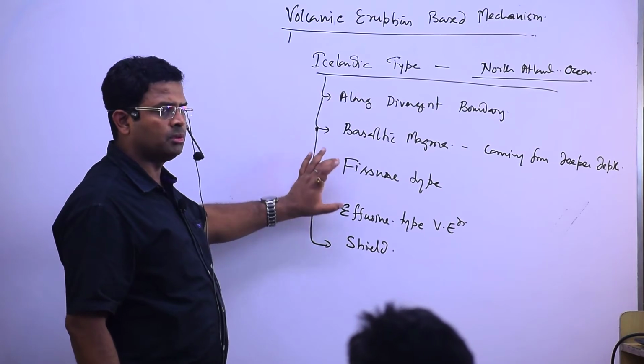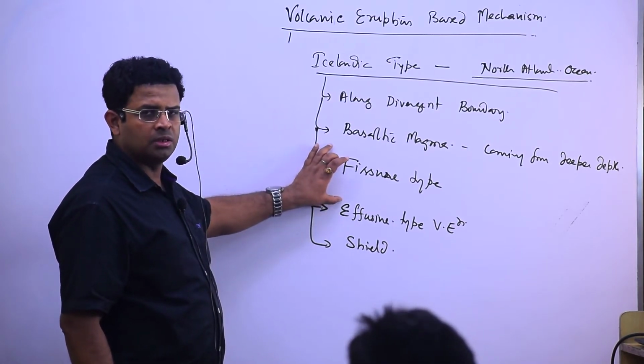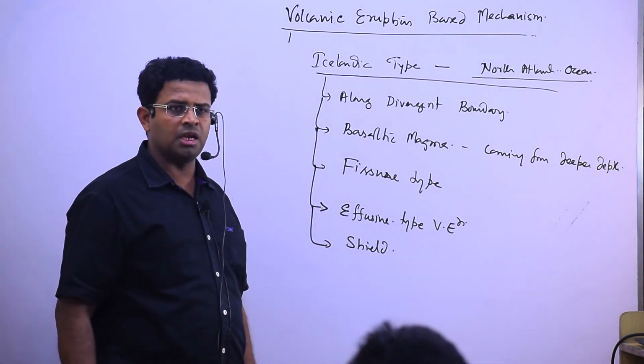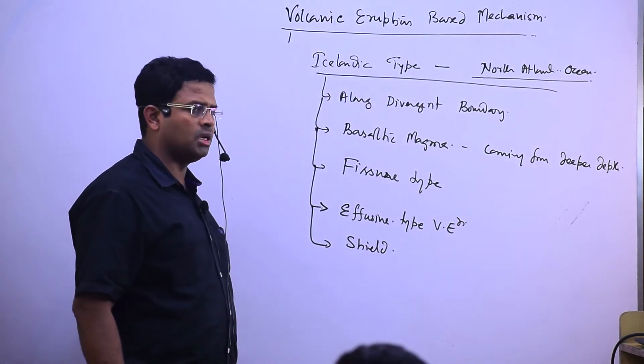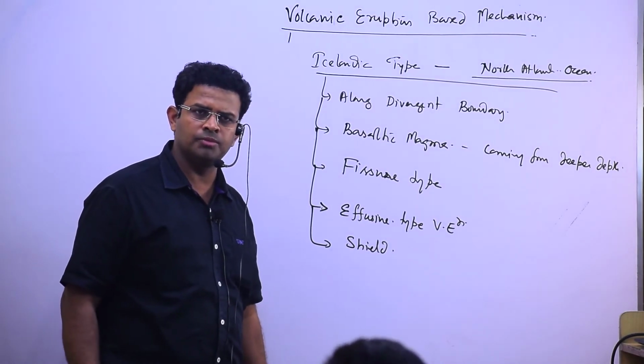Mode of eruption and mode of activity. Mode of eruption, what is it? Fissure type. And then mode of activity, explosive or effusive. And thereafter I said shield. When it spreads, it will create a shield. This is clear to you?